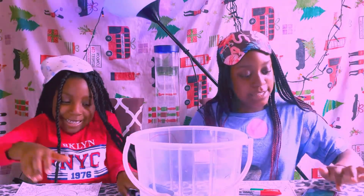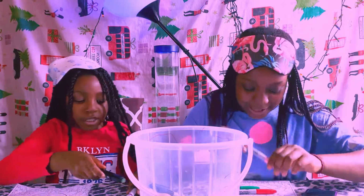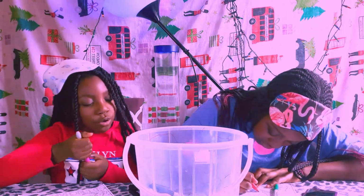Let me put the 2 minute timer on in 5, 4, 3, 2, 1. Let's go. I'm just gonna use this black. I'm actually gonna use the black. I'm so glad I got red. I'm gonna use the pink. I'm so happy I got pink.